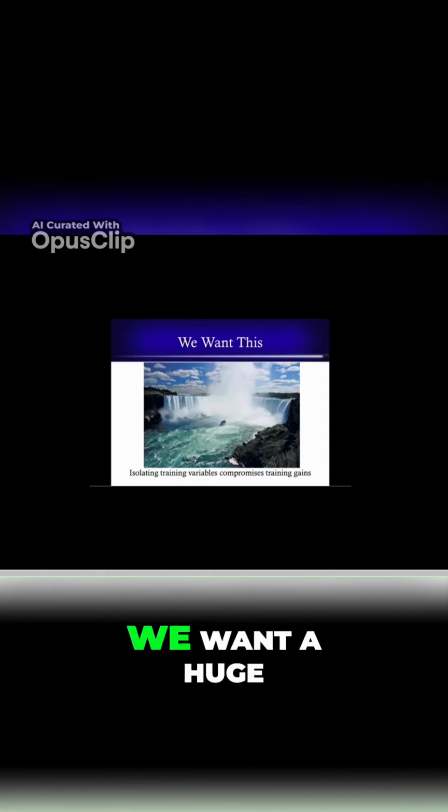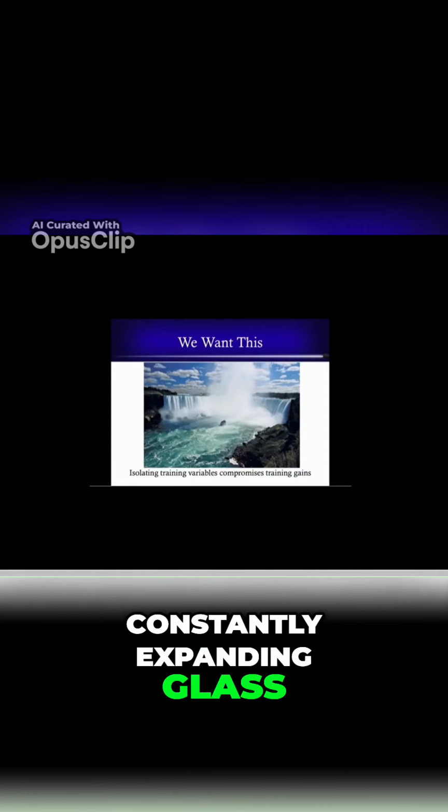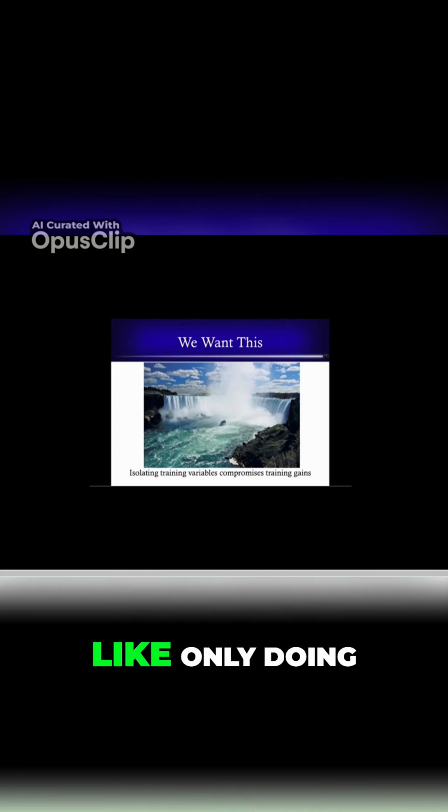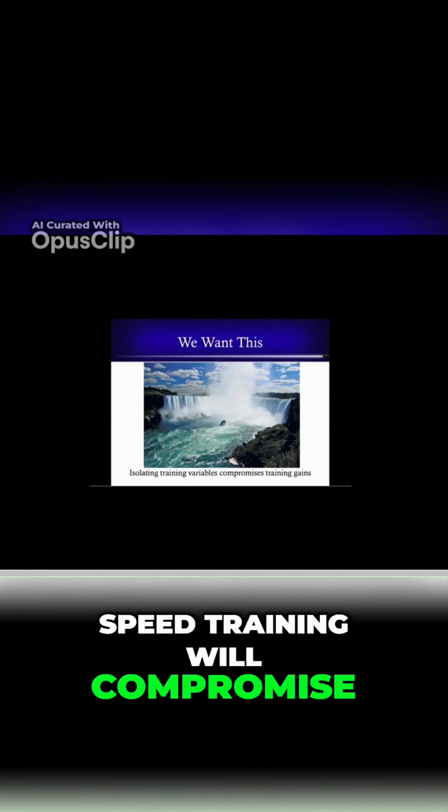This is what we want. We want a huge, constantly expanding glass, and we want massive amounts of water pouring into it. Isolating training variables, like only doing speed training, will compromise training gains.